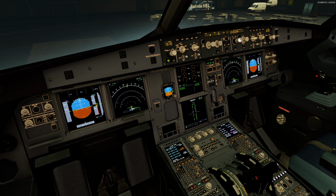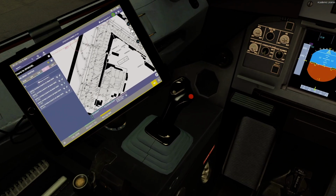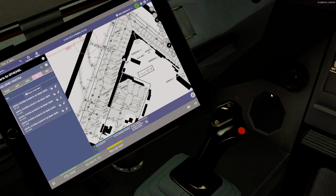One thing I'm just seeing. 4,000 initial climb clearance, and of course also the constraints, VORs, like that. Helsinki ground, good evening from Finnair 8 Romeo Kilo, stand Whiskey 36, ready for push and start. Finnair 8 Romeo Kilo, Helsinki ground, hello, pushback and start approved, facing northeast. Push and start approved, facing northeast, Finnair 8 Romeo Kilo.